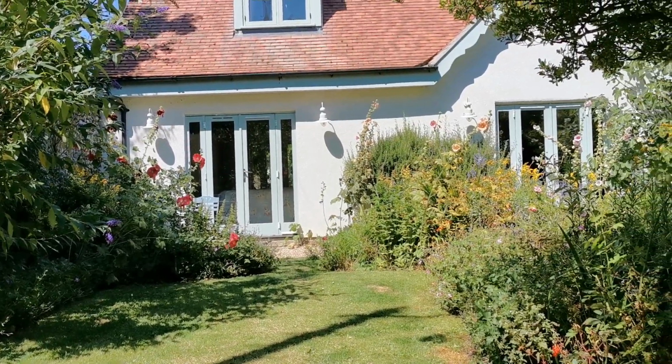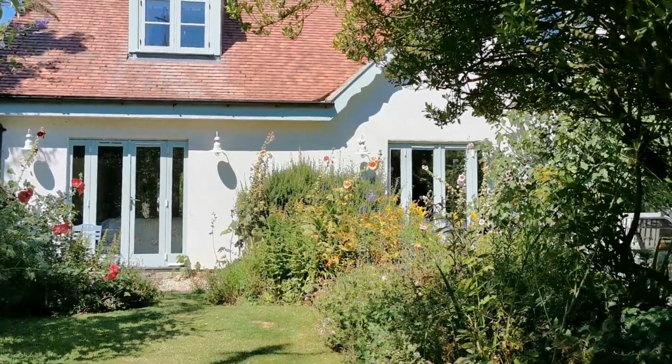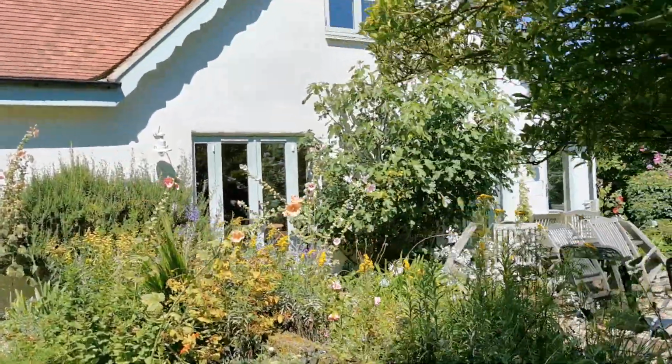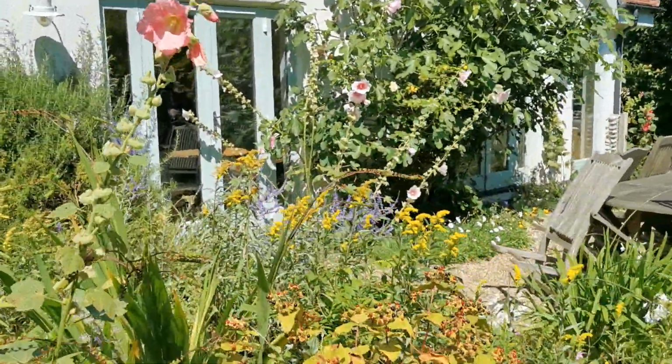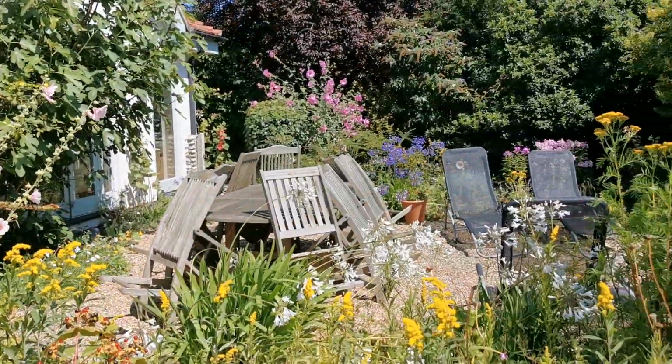Hollyhock's still looking good, old man's beard's flowering nicely, and Crocosmia's almost finished here in Blakeney. That's still flowering beautifully over at Luddermand in the main garden in Elsham, but here it's set seed and has finished because it's in full sun baked on the back of this cottage.